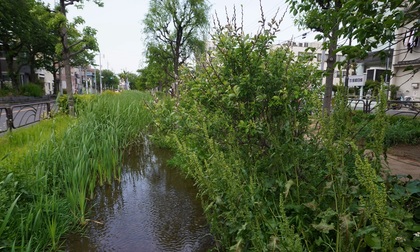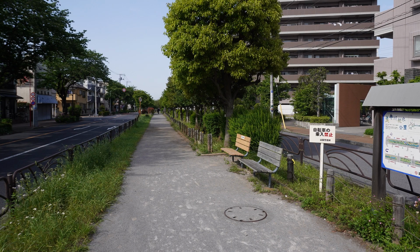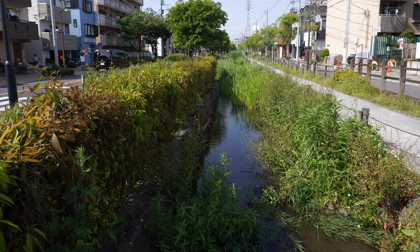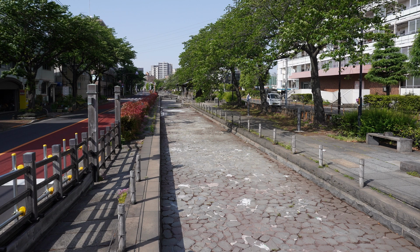Looking from the stream on the left, it looks like this. The road is narrow, but it looks like a walking path in a park. There is no water flowing through this dry landscape garden, but in the summer there will be a murmuring between the stones. This is an image of a stream that is completely overgrown with grass. Was this made with the image of a moat and a castle?